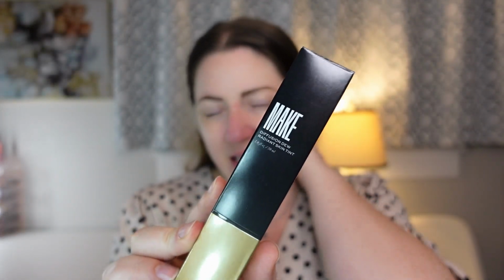Basically a full face. The only thing that I don't have is eyebrows, so I just threw on my Benefit Precisely My Brow. We do have a skin tint. So this is the Make Beauty Diffusion Dew Radiant Skin Tint. This is huge. It's just 1 fluid ounce, but it's the size of my head.